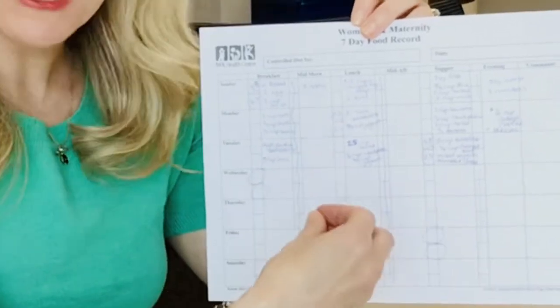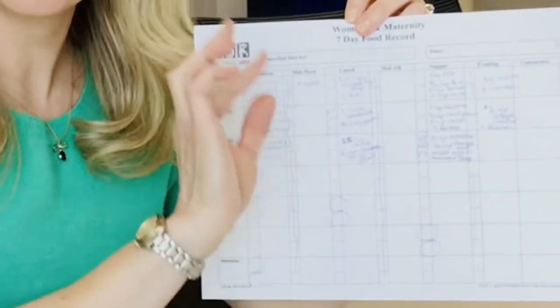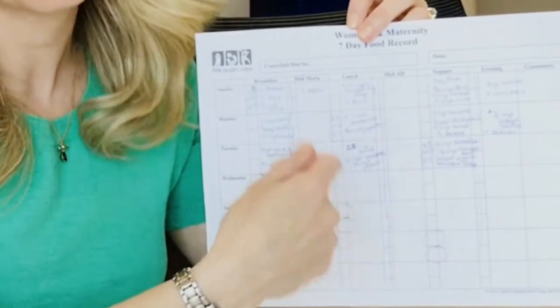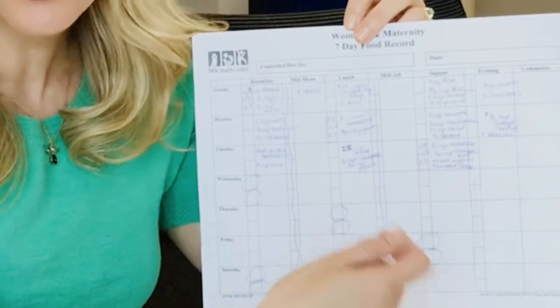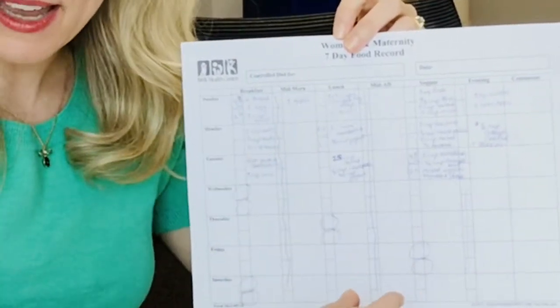We want you to test your blood sugars 1 meal a day, and it's always before the meal and 1 hour after your last bite. And we want you to rotate those meals. So one day you'll test at breakfast, the next day you'll test at lunch, the next day you'll test at supper, and then the next day you'll start back at breakfast again.